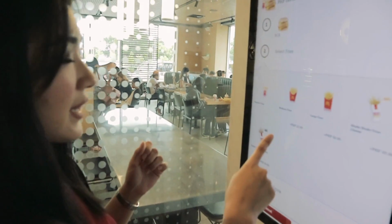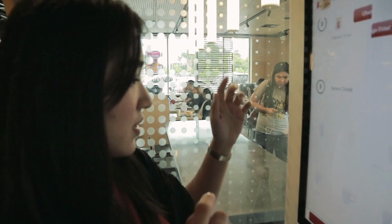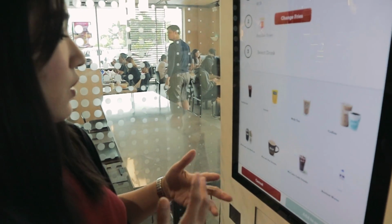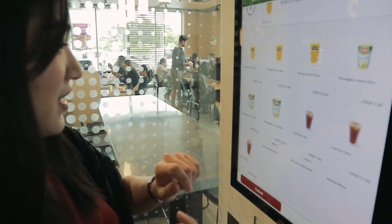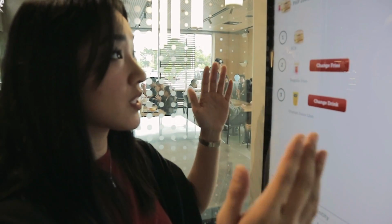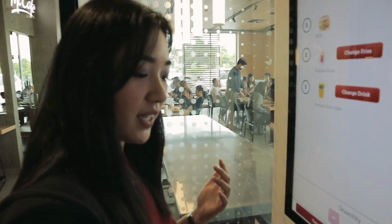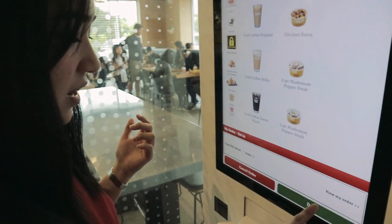So, you can select then kung ano yung size ng fries na gusto mo. For now, just small. And even yung size ng drink, or kung anong klase ng drink yung gusto mo i-try. So, I'll just probably try a juice. At the end of the order, ipapakita nila yung summary ng order mo. And if you want to add some more, you can just click add to order. If not, then pagtapos na, obviously, you can click done.